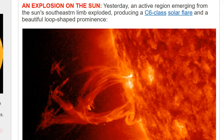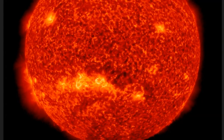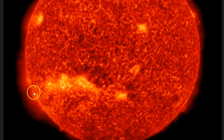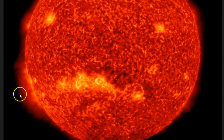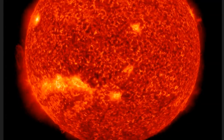An active region emerging from the sun's southeastern limb exploded, producing a C6 class solar flare and a beautiful loop shear prominence. It's like the sun showed up to say, hey, look, I got a glow up, or whatever that means. But yeah, you can definitely see a flare down here, and then bam, that flare over there. I guess this is more of a coronal mass ejection down here, and then the flare at the top. But that's a pretty impressive solar flare coronal mass ejection.